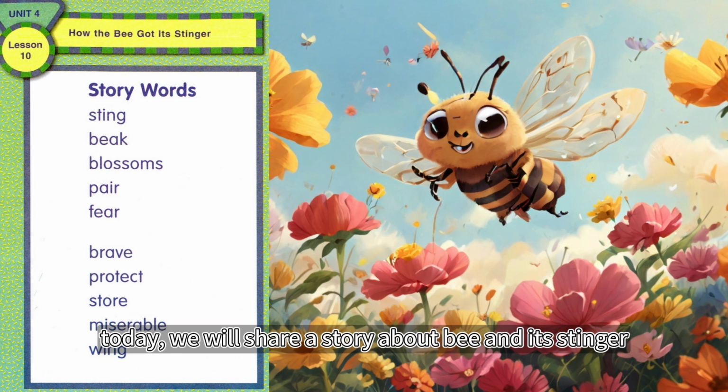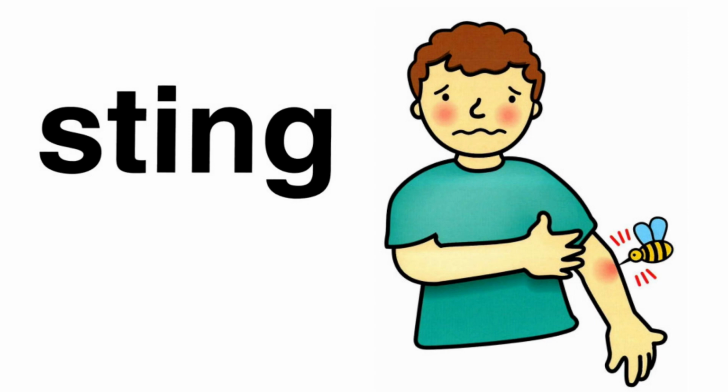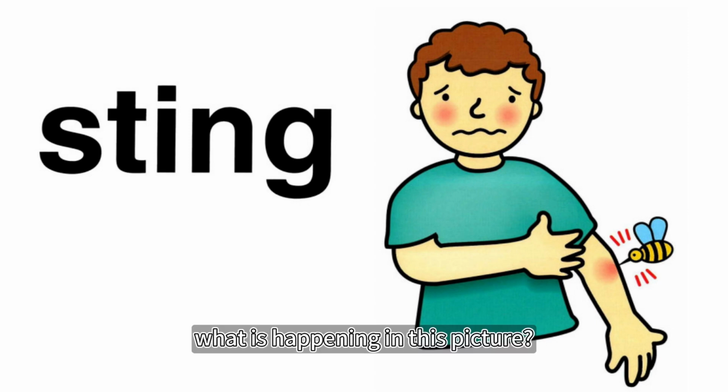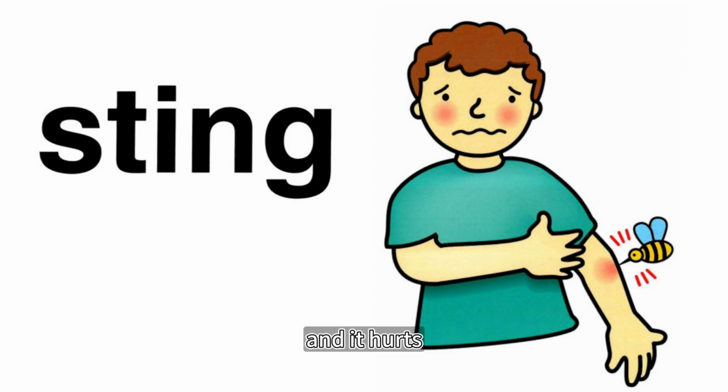Today, we will share a story about bee and its stinger. But before that, let's get familiar with some words first. Sting. What is happening in this picture? The boy is being stung by a bee. When a bee stings, it pricks the skin with its sharp stinger, and it hurts.